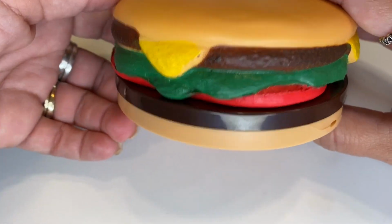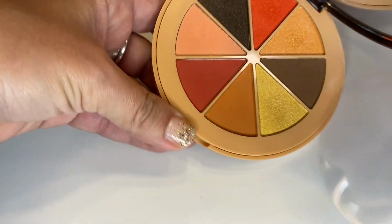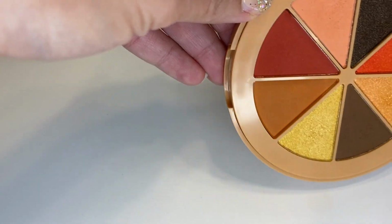And I figured it just seemed fitting to start with a burger palette for my Glamburger eyeshadow collection. So that is what we were doing. So this is what the shadows look like in here. And we will go ahead and swatch a few of these.